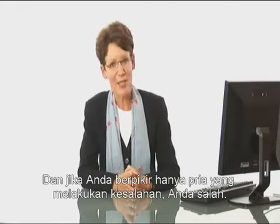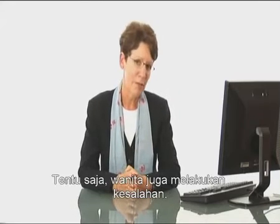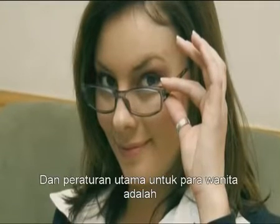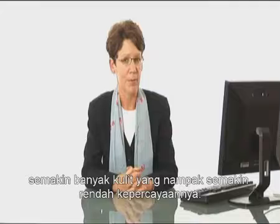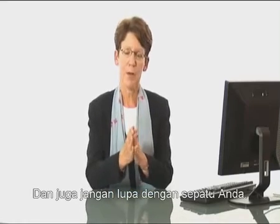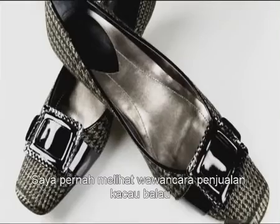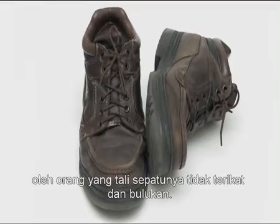And if you think that only men get this wrong, then it's not. Obviously, women can make mistakes too. And the golden rule for a woman is the more flesh she shows, the less credible she is. So make sure that you get your appearance right. And also don't forget about those shoes. I have seen sales interviews completely blown by people wearing down at heel and scruffy shoes.